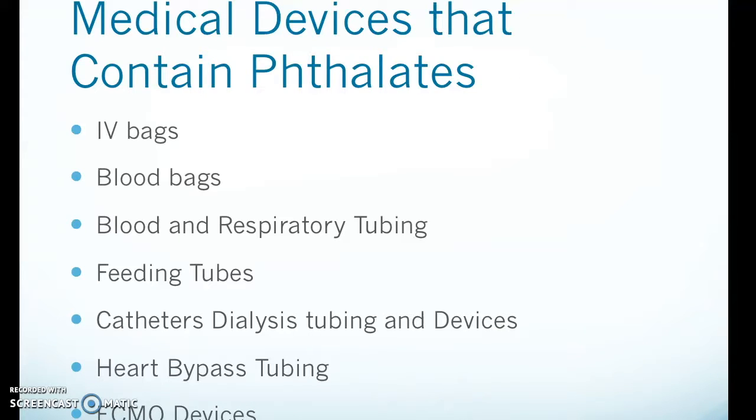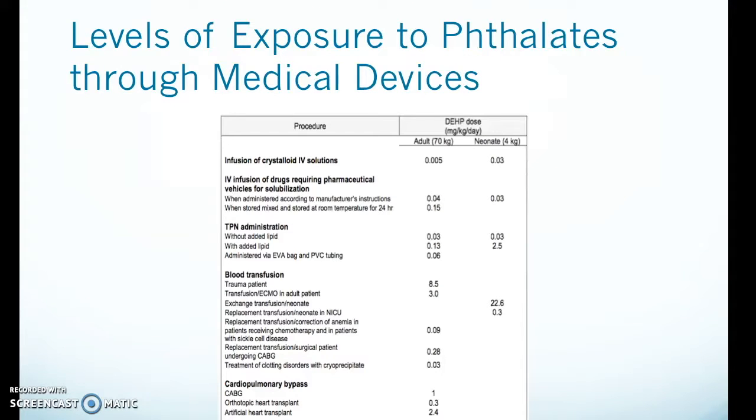Because phthalates are a commonly used plasticizer that allows things to be flexible but still durable, they are commonly used in polyvinyl chloride medical devices. Some of those devices include IV bags, blood and respiratory tubing, feeding tubes, catheter dialysis tubing and devices, heart bypass tubing, and ECMO devices. Here is a table the FDA published as a safety assessment of DEHP released from PVC medical devices. In the left-hand column, you can see the specific procedure, and in the right-hand column, you can see the DEHP dose that both an adult and a neonate would be exposed to.